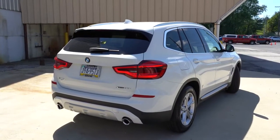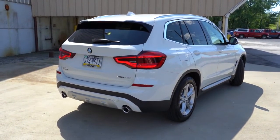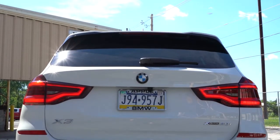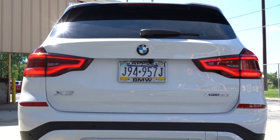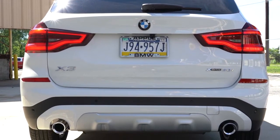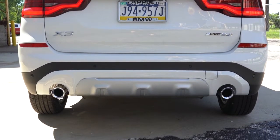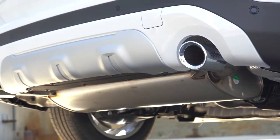Shark fin antenna up top, of course, just below that rear spoiler with an integrated brake light, just below that rear window wiper as well. And of course you do get LED taillights that come standard across the board as well, a little better illumination at night there. Satin aluminum rear bumper trim is going to come standard as well. And then just to the sides of all of that, the exhaust finish is going to differ amongst the trim levels as well. For example, dual exhaust outlets with circular chrome tips for the 30i trims. However, if you were to go with the M40i, you get dual exhaust outlets with rectangular darker tips.